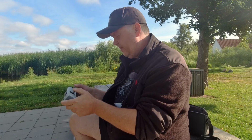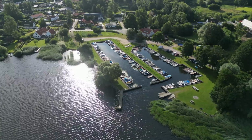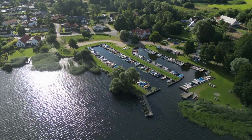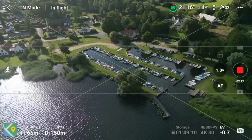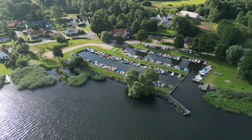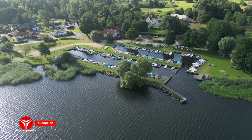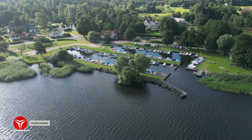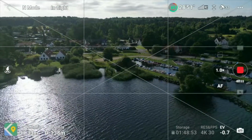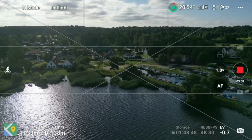It seems the issues that have been reported are mainly with this controller and not with the regular DJI RC-N1. Let me just try and go down here. Today I'm not using any filters, just so you get the pure experience. If I move the cross here, you can see the center of the cross. This is approximately where I'm located on the shore here.